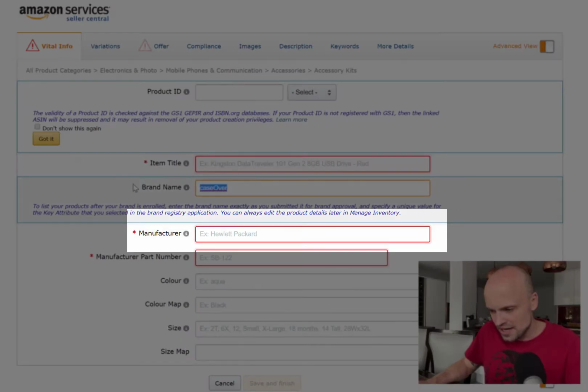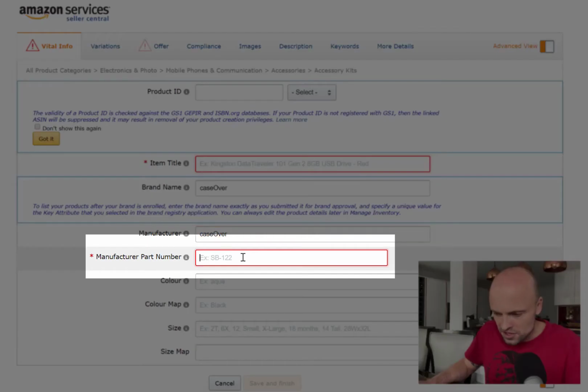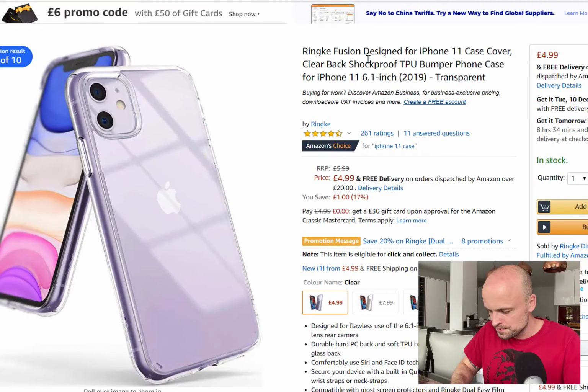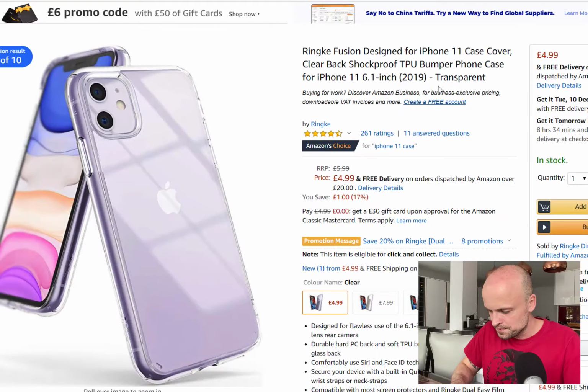Manufacturer would then be the same thing, so we just copy paste that across. For the manufacturer part number, I stick to a format, which in my case is the brand name, so I'll put something like CO, then a dash, and the product we're going to be selling is an iPhone 11 case, so I would put something that identifies it as an iPhone 11 case. So I'll put i11.